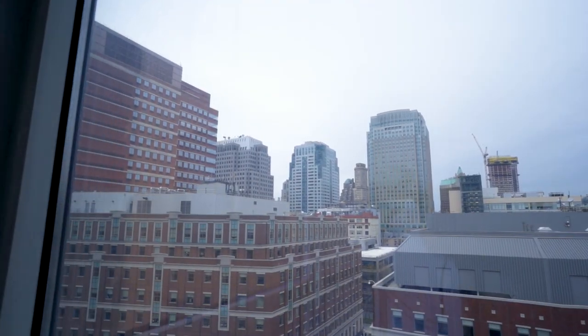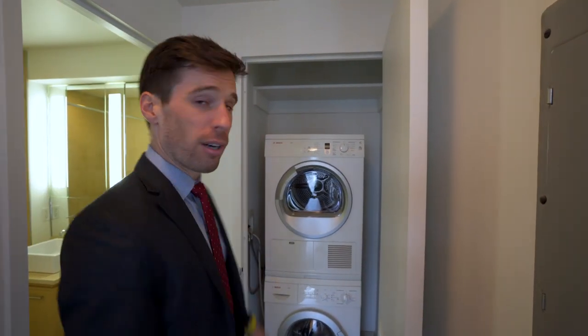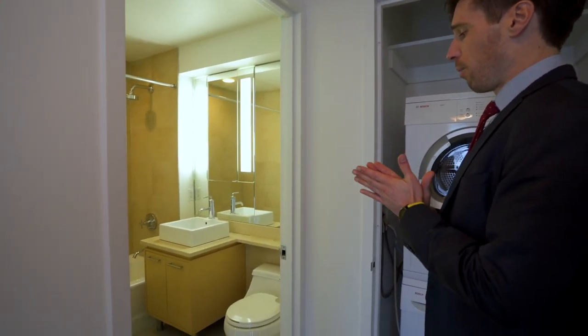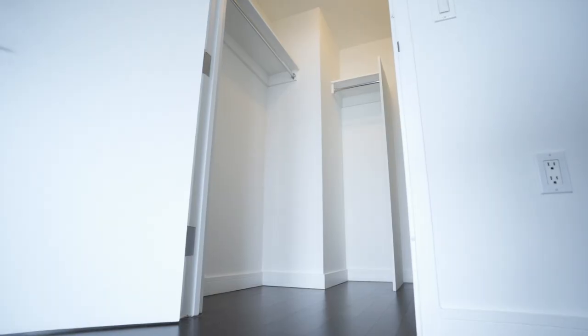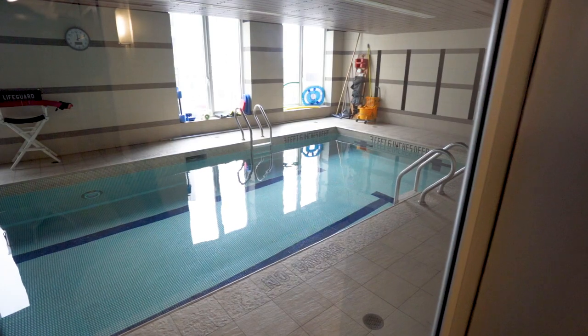What's the number one thing as a buyer's agent I get requested most often? A washer dryer. Bosch, by the way. I just love the way they actually put this bathroom together too. Within your bedroom, floor-to-ceiling windows facing west, get that nice afternoon sun. Guess what else you have? A walk-in closet. Perfect for all of your needs. Let's go check out the amenities.